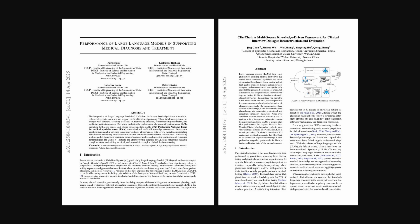So, wrapping up, both papers highlight the expanding capabilities of LLMs in the clinical domain, moving beyond just pattern recognition towards knowledge application and even simulated interaction. It's clear these models have huge potential as support tools, whether for diagnostic reasoning or maybe even training clinicians. Of course, validation, safety, and ethical considerations remain paramount.